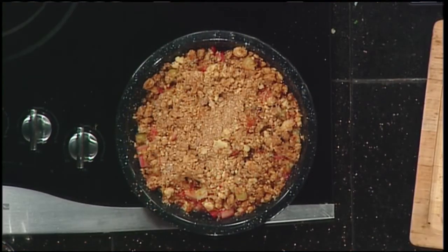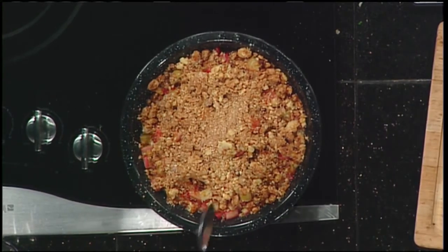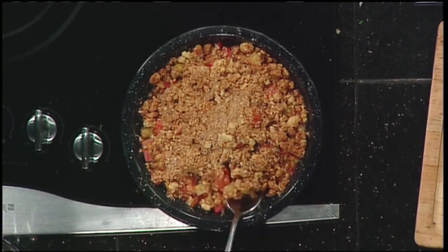It's got a little oomph, a little tart to it, but really yummy. This is going to be less tart because it's got more sugar. Oh, good. Well, let's serve it up. I would love a bite. So this is your basic rhubarb crumble, and we all learned a great cautionary tale today.